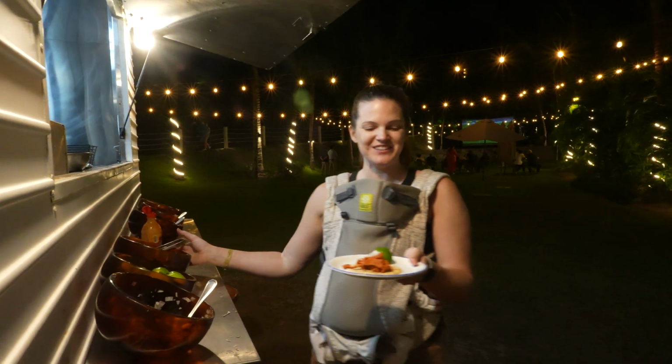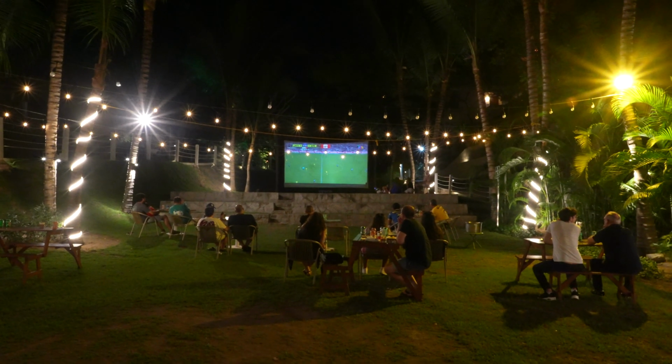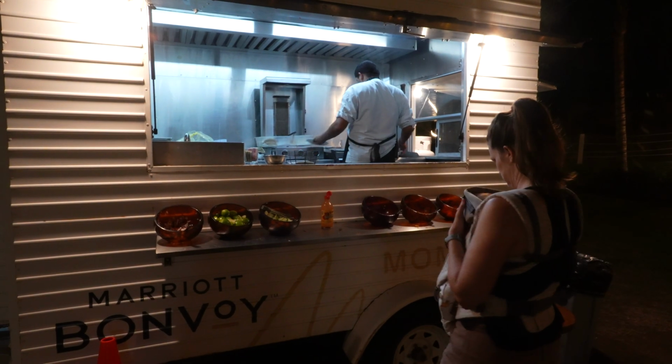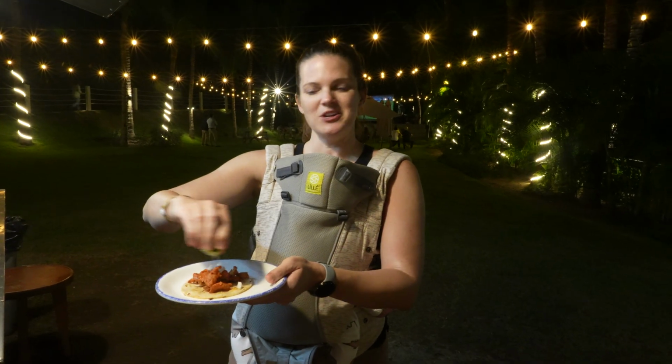One thing they have each evening is a movie night, and tonight's not really a movie, it's a soccer game, but they also have a food truck here, so they'll serve different things. Tonight they have chicken or pork tacos. You just walk up and you order. It's really a fun little concept to have an open food truck as a part of the resort.